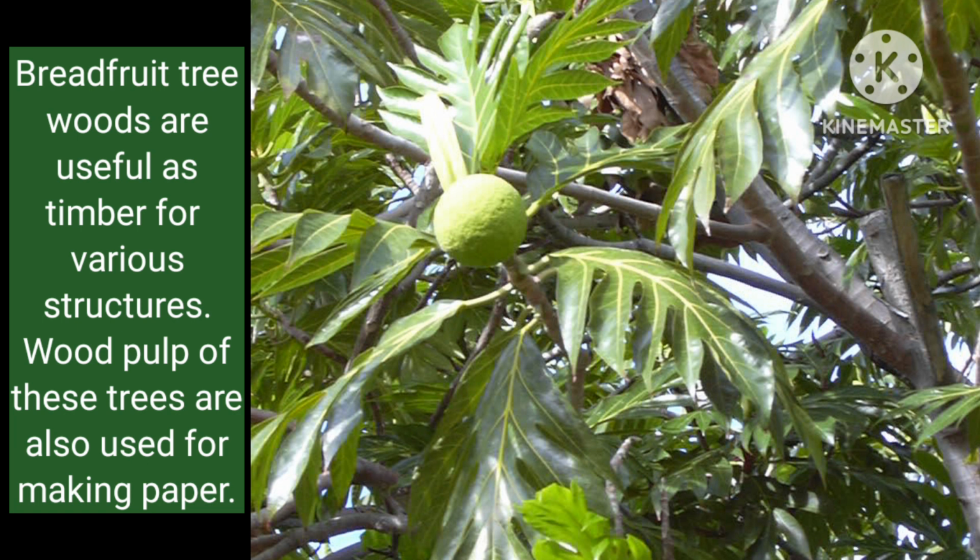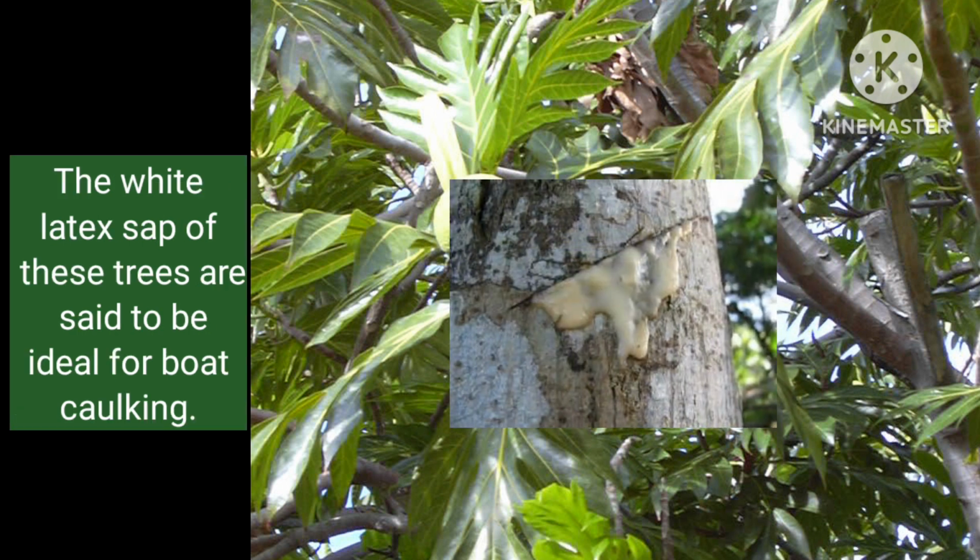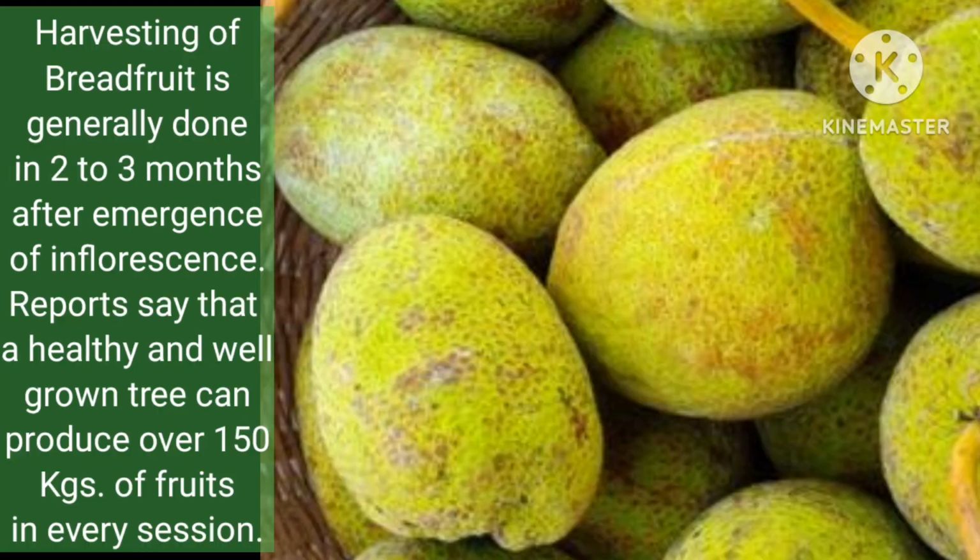Breadfruit tree wood is useful as timber for various structures. Wood pulp of these trees is also used for making paper. The white latex sap of these trees is said to be ideal for board caulking.